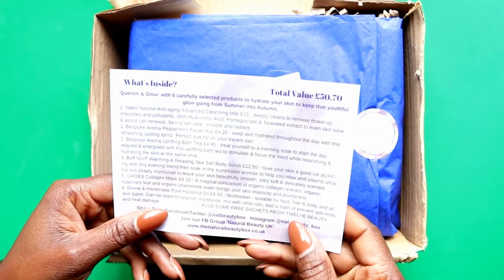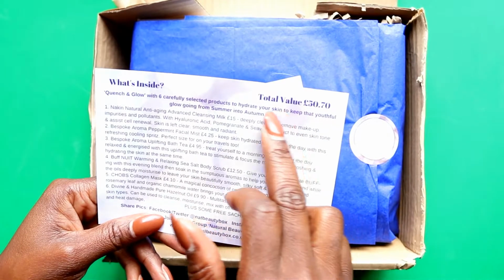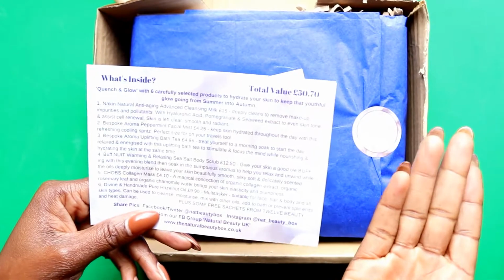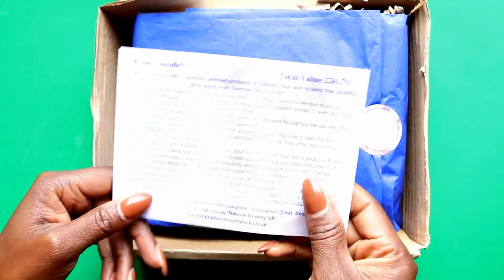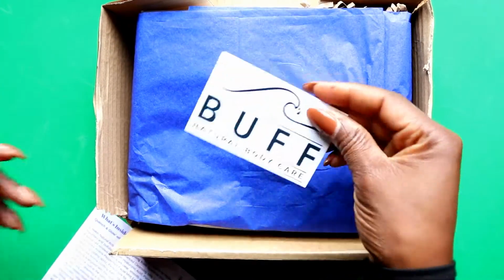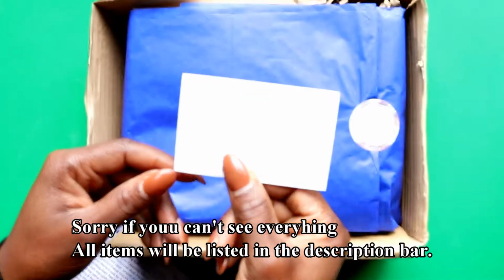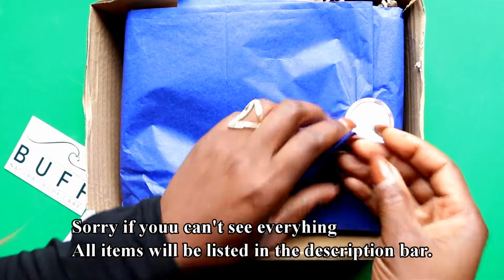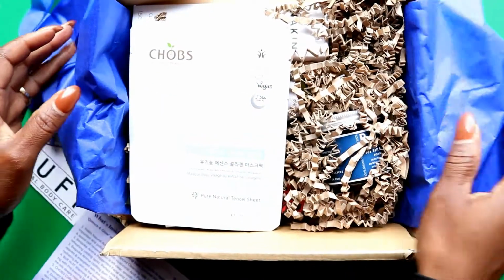Ooh, it tells you the value of the items in here as well. And by the way, that's worth £15, and it says here total value worth is £50.70. So I don't even have to do the work now. I've already told you the value. It's what it says here on the card itself. All right, so Buff, which is natural body care. All right, we are proud that our products are 100% natural, blah blah blah. That's all very well. Let's just open this now and get the big reveal.